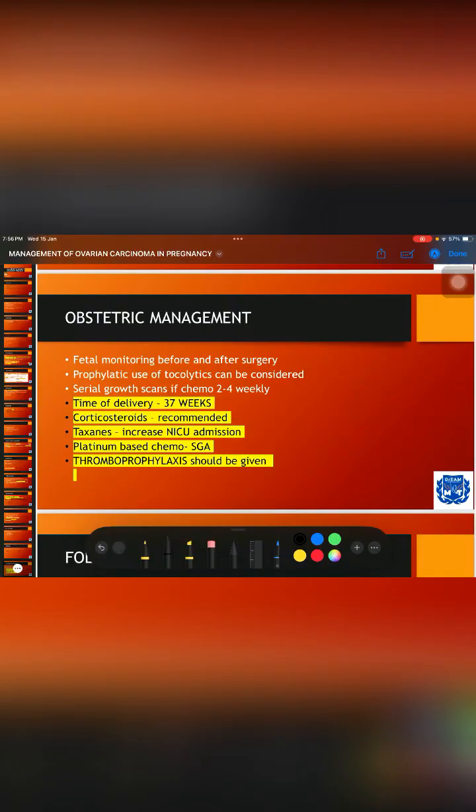But now, what is the obstetric management? What are we going to do with the baby? So you have to have fetal monitoring before and after surgery, and you can consider the prophylactic use of tocolytics, and serial growth scans are to be done if chemo. So if you are using chemotherapy, you are planning an ultrasound every 2 to 4 weeks. Okay. And what is the time of delivery? That is 37 weeks. You can recommend corticosteroids for fetal lung maturity.